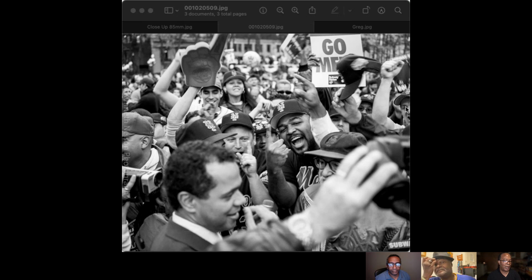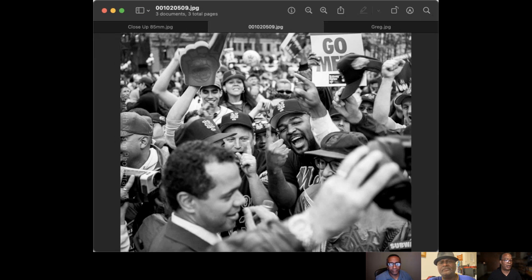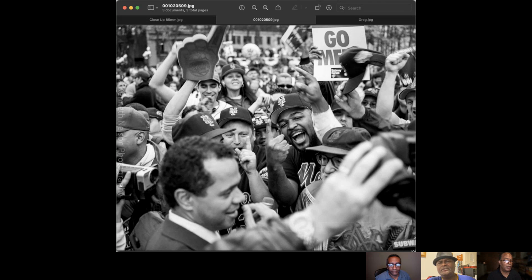Is that a square format, or did you shoot that with your...? That's actually more of what you're seeing. So it's a big format. All right, so that's what you're seeing with an 80 millimeter lens on a medium format 6x7 camera.